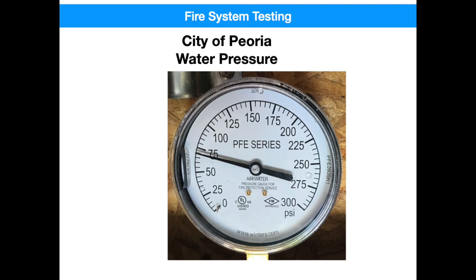Now, several times today, you're going to hear me refer to the normal water pressure supplied by the City of Peoria. For 80 to 90% of Trilogy homeowners, the pressure supplied by the city is between 55 and 80 pounds. But for some homeowners, the actual pressure may be higher, much higher. I've seen actual pressures over 100 pounds. Many homeowners with high water pressure already know it because word gets around in these neighborhoods, and they often have pressure regulators already installed on their houses.